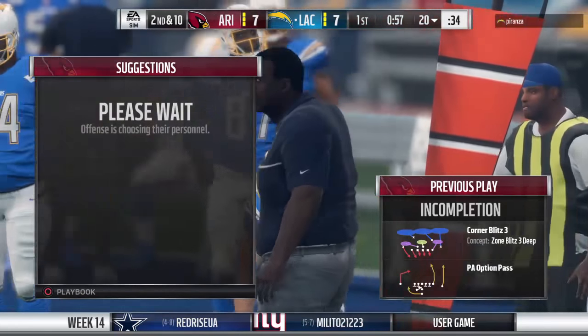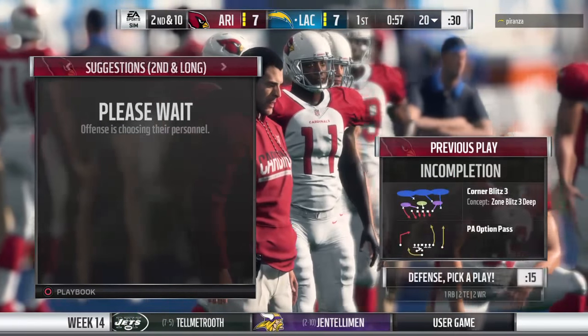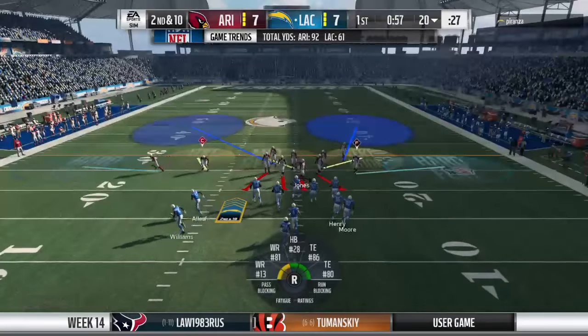And it's second down. It's always tough for the guys throwing the football when they think they've got a completion and the ball's almost there, and then someone sneaks a hand or two in and bats it away. 10 yards still left on second down.